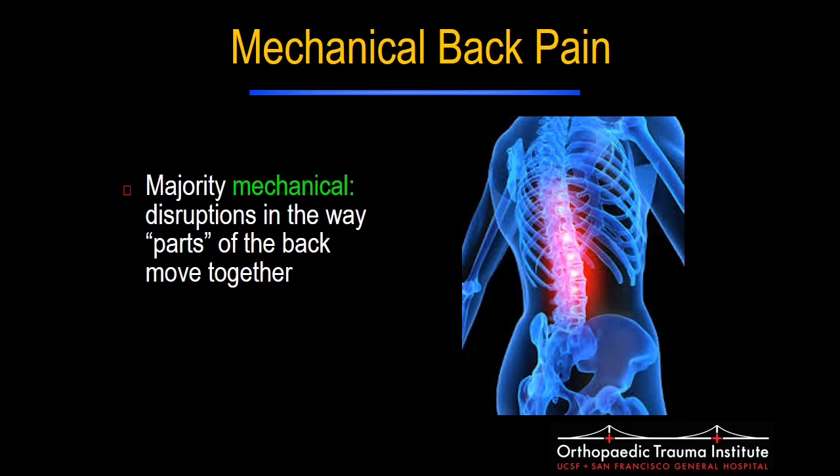Most of the causes of back pain are of a mechanical nature, meaning one or more parts of the back are not working correctly together, which can lead to the sensation of back pain.